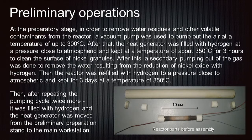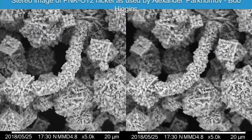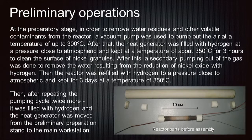And in his paper accompanying this, he describes the process here. Essentially it's a case of loading it below the sinter temperature of these wonderful structures you see here. You need to pump in and pump out with hydrogen for a number of cycles and reduce the oxides and so forth, and leave it to soak for 3 days at a temperature of 350 degrees C. Then after repeating the pumping cycle twice more, he filled the reactor.